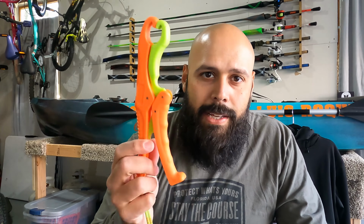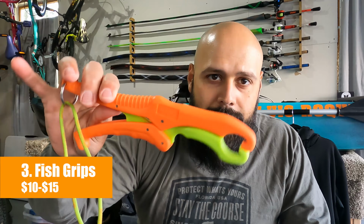All right, recommendation number three for kayak fishing dads is gonna be these lippers, right? So these are fish grips, lip grabbers, lippers, whatever you wanna call them.